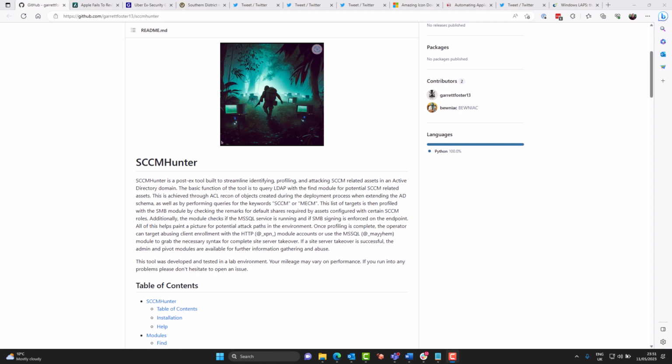So yeah, if you're thinking, oh, SCCM is the old terminology, is this still relevant? Well, MECM is technically old terminology too, but yeah, it's still relevant. And they say this list of targets is then profiled with the SMB module by checking the remarks for default shares required by assets configured with certain SCCM roles. Additionally, the module checks if the MS SQL service is running and if SMB signing is enforced on the endpoint. All of this helps paint a picture for potential attack paths in the environment.